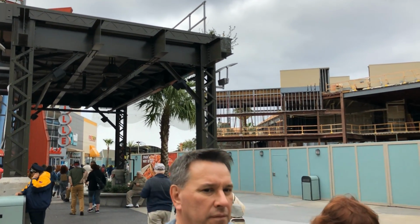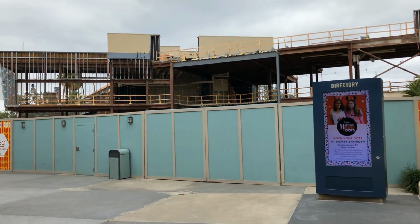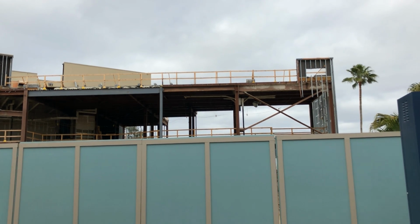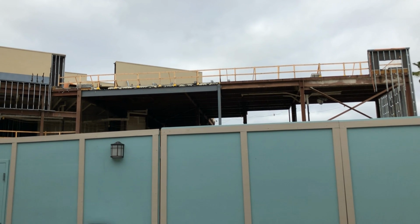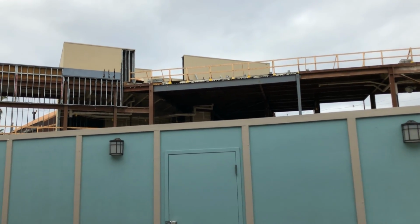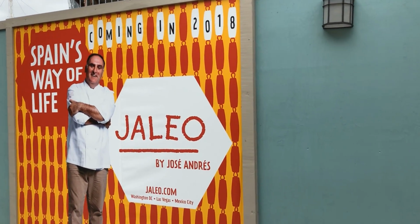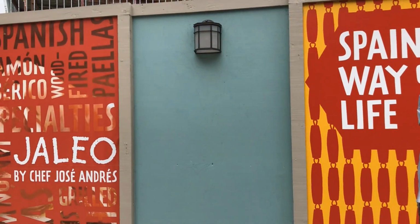All right, so we're coming up on Jaleo. It says Spain's Way of Life, coming in 2018. This is where Wolfgang Puck's restaurant used to be, and there was also a Wolfgang Puck Express here, and you can see that the structure of the building is intact and complete. I'm not sure if that's the original structure. I think it is, and it looks like they've ripped it down basically to the frame. So not sure when in 2018, and it doesn't say, but here's the poster by Jose Andres. So that'll be really cool to check out when it opens.